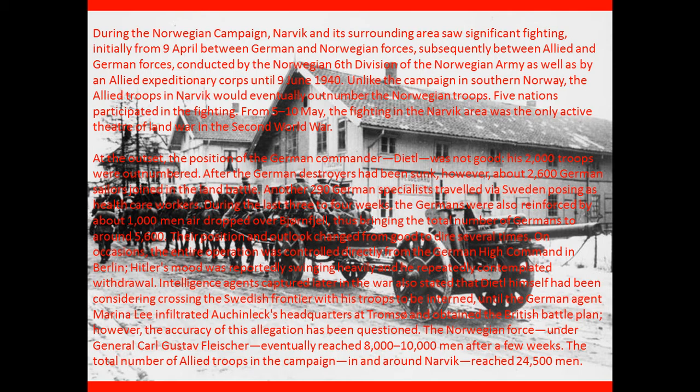At the outset, the position of the German commander, Dietl, was not good. His 2,000 troops were outnumbered. After the German destroyers had been sunk, however, about 2,600 German sailors joined in the land battle, capturing some Norwegian firepower as well. Another 290 German specialists traveled via Sweden, posing as healthcare workers. Interesting, I actually didn't know that.